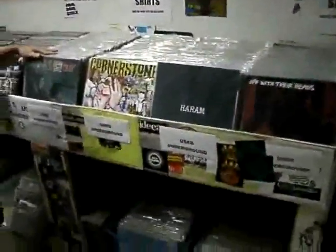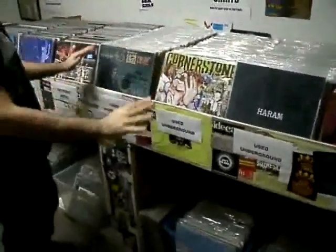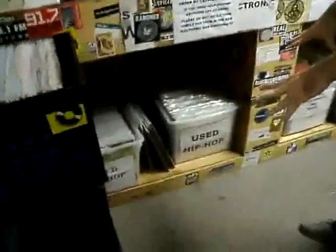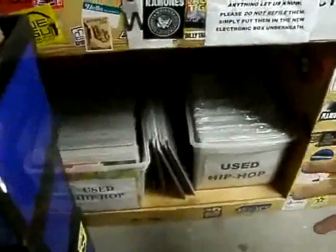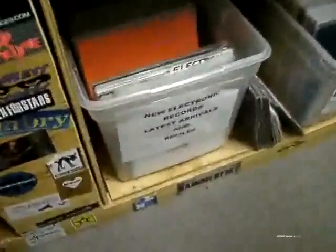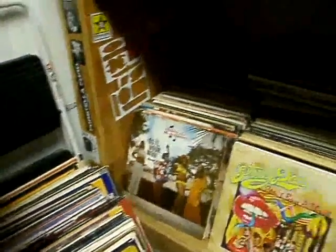And it swings around back under here. And those are the newest arrivals for used underground. Punk, indie rock, anything that's basically not on a large label. Down in this corner of the room is all of the used hip-hop, singles and full-lengths. And then over here is where we have the newest electronic stuff to come in, and also the used electronic section.